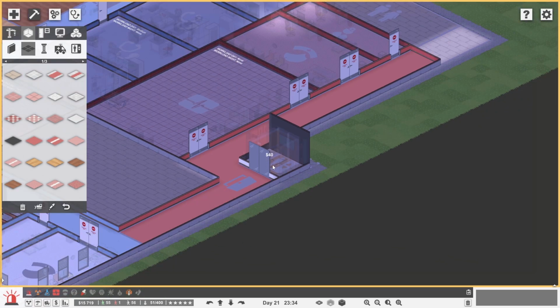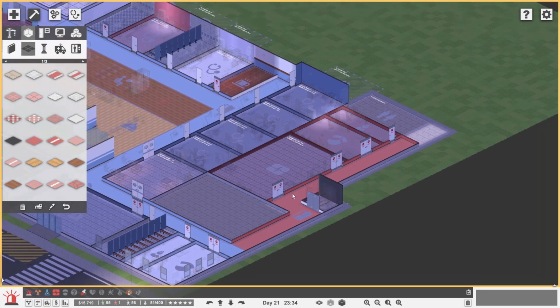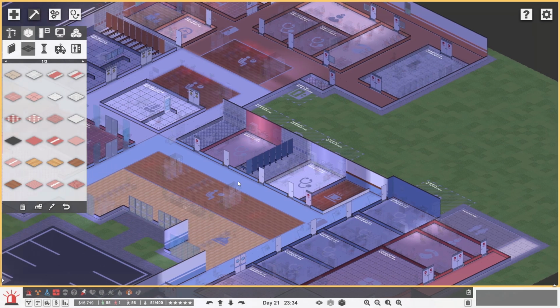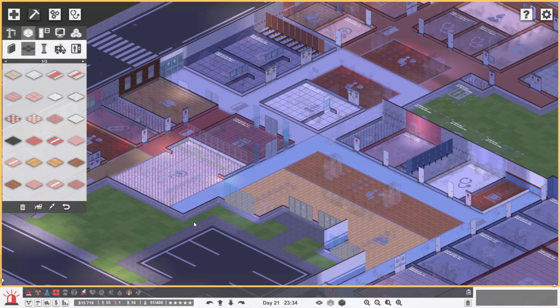Okay, right, so $2,000 to get that in. Right, so our first elevator has gone in. So now we know how they work. They need to be done a little bit differently. So there are only 3. Oh, that makes things a bit different.